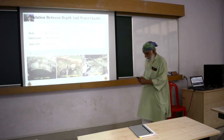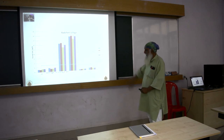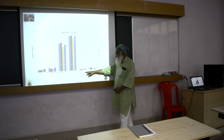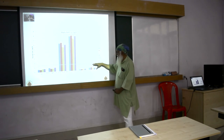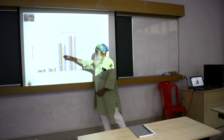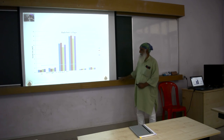So here it was a fairly simple approach. That's just graphically showing that the well water, W1, W2, all the well water is quite below the acceptable limit of 1 milligram per liter, but the hand pump waters, the fluoride levels are very high.